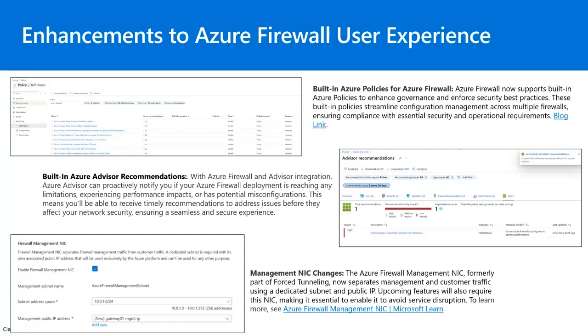Now, the third one there is the management NIC changes. An Azure Firewall Management NIC separates firewall management traffic from customer traffic. The firewall routes its management traffic via the dedicated Azure Firewall Management subnet, which is a /26 subnet. And this feature was previously called forced tunneling.